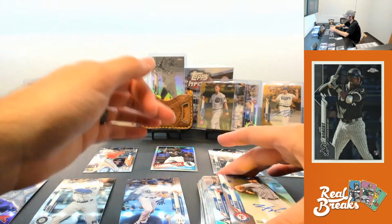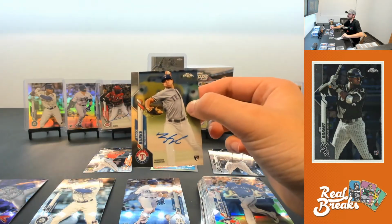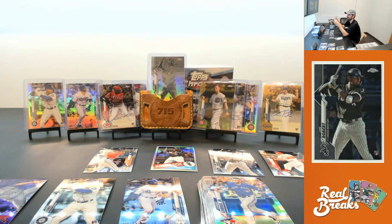Brock Burke, base auto for the Rangers. Rangers going to Paul Mashery. Michael, it is a negative Rober.